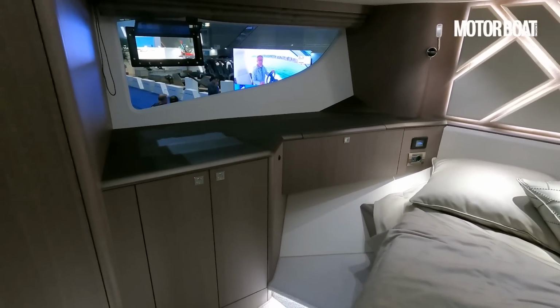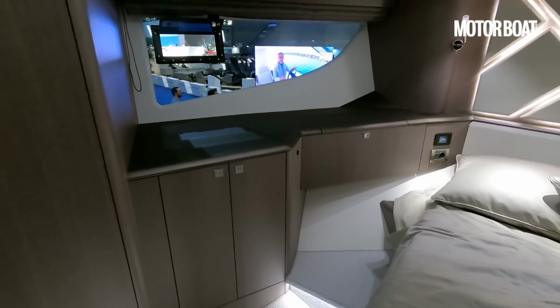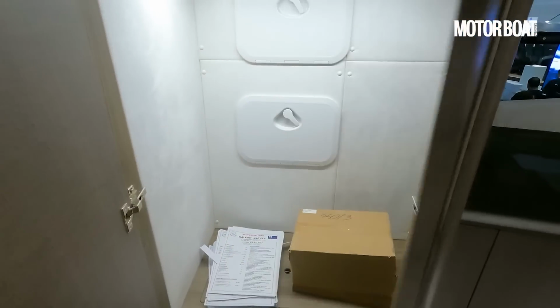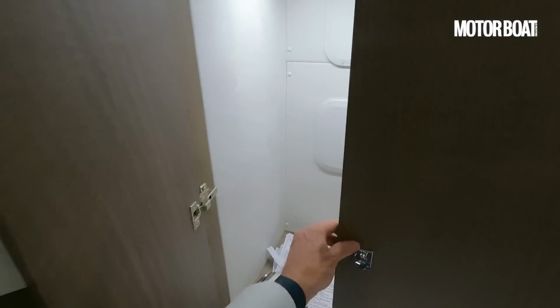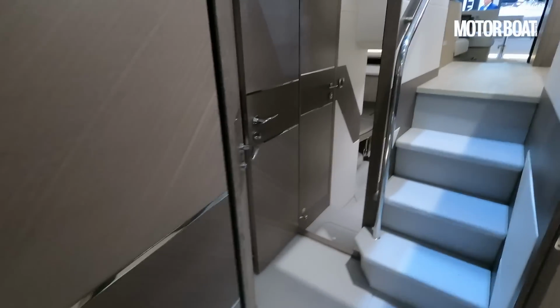And then over on the port side, we've got another big window, we've got an opening porthole, we've got cupboards and drawers, lots of storage on there. Let's see if we can have a quick look in there. Nice lit cupboard in there, hanging wardrobe. And then coming back through the boat.